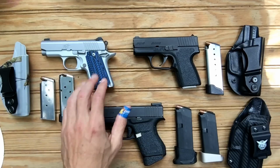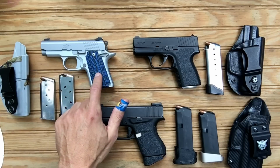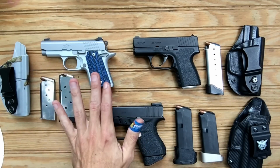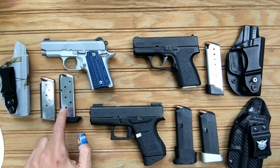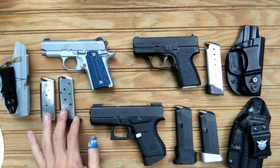Very reasonable for a beautiful Kimber Micro 9. This is $650 MSRP, which you can find them in the fives. I picked it up for, I think, low fives. And it only comes with the one magazine, I believe, and I picked these two up. Grabbed the 7+1 from Kimber. They have them in every now and then, or Cabela's.